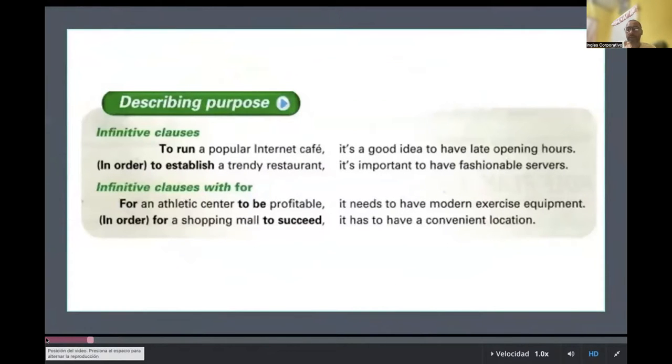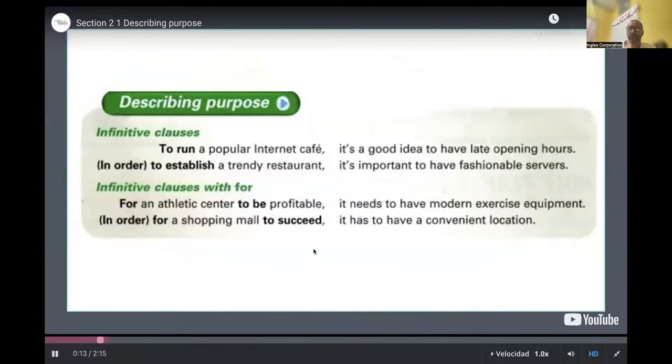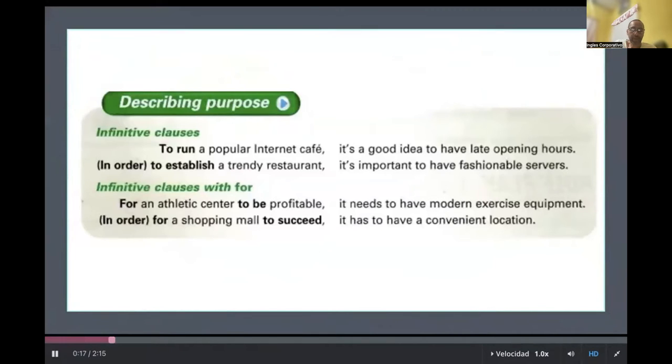Describing purpose. Infinitive clauses. To run a popular internet cafe, it's a good idea to have late opening hours. To establish a trendy restaurant, it's important to have fashionable servers. In order to establish a trendy restaurant, it's important to have fashionable servers.